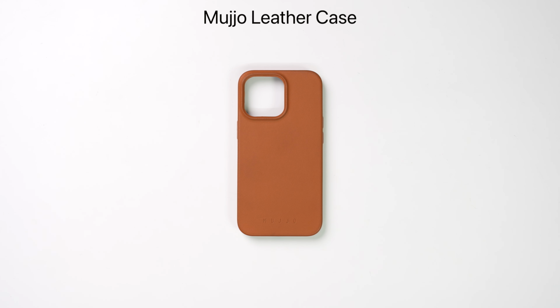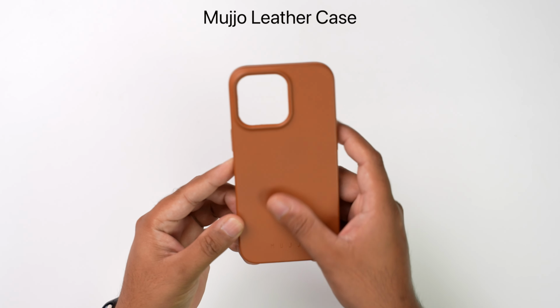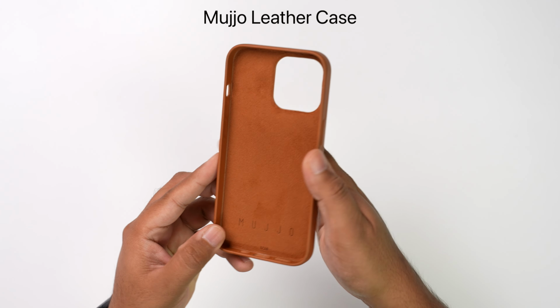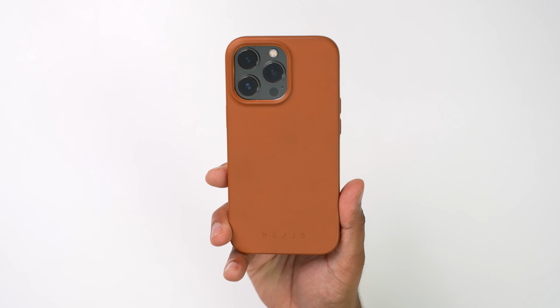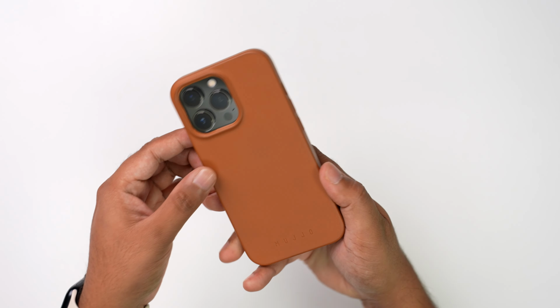Now this next case is probably one of my favorite ones. It is the full leather case from Mujo. This one is made from genuine leather and it has a felt-like soft material on the inside to protect the back of your phone from scratches. I always get my leather cases in tan color, but on Mujo's side, they have a few other color options as well. Having this case on gives your phone a very premium look.